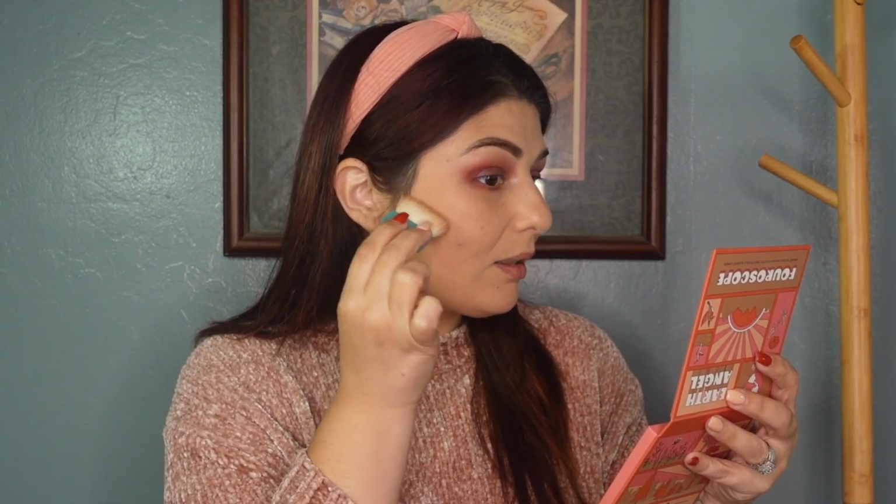And again, as a reminder, this is a full size, you guys. I've saturated the brush but tapped off the excess, and I'm going to start off with the back. As I mentioned, the Hoola bronzer is a staple bronzer. It's a very nice neutral shade that is very buildable. Now I'm using the brush that comes inside because you can really use it to define your cheekbones, do your nose very straight, basically anything. You could chisel it out.